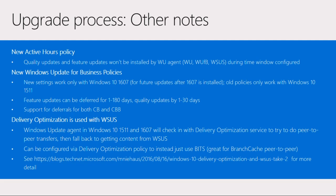We have added a new active hours policy. So if you're using Windows Update for Business, or WSUS, this policy lets you control when the PC will reboot. So you could specify that the PC is normally in use between, say, 5 a.m. and 8 p.m., and as a result, it will wait until after 8 p.m. to try to reboot it. That's kind of useful. We've added new Windows Update for Business policies to make them more granular.